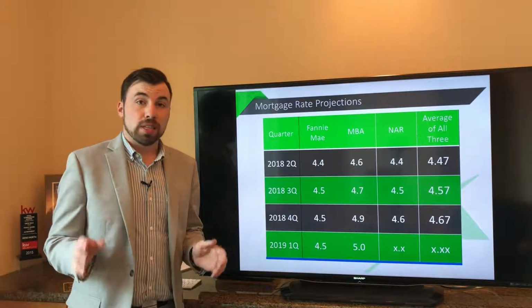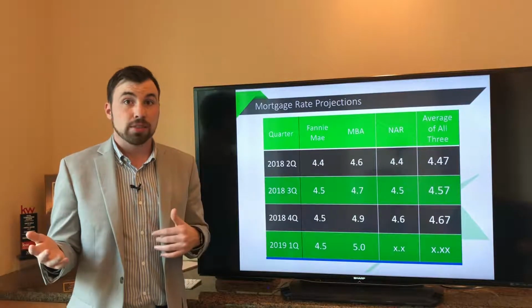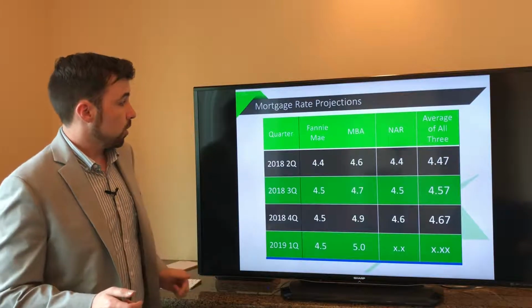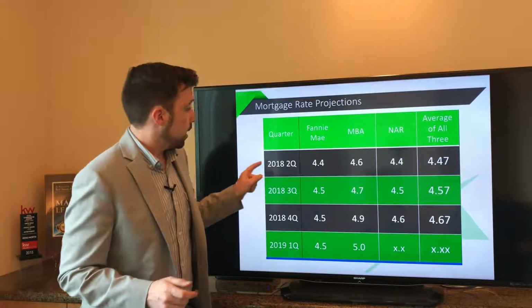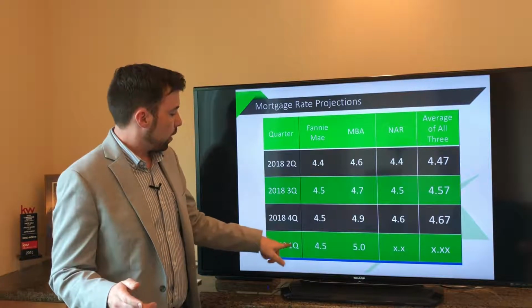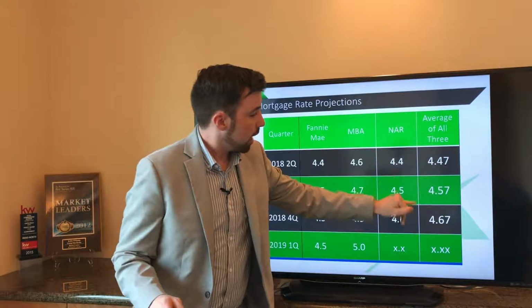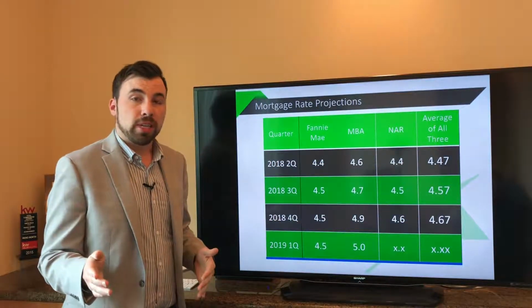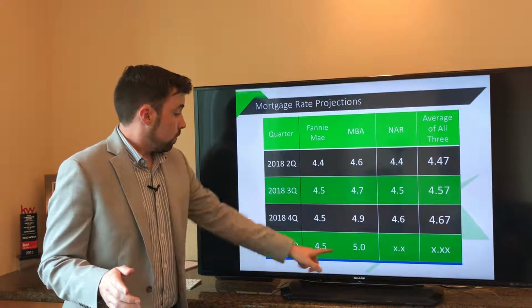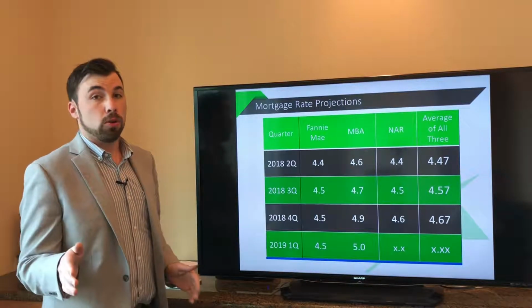Now, one thing we always like to look at to see where the market's going is a forecast. It looks like prices are going to continue to go upward. Well, so are the mortgage rates. All the big players are calling for increases in the mortgage rates, and their forecasts go all the way to Q1 of 2019, going up every single quarter. So as you can tell, MBA is predicting a 5% interest rate by Q1 of next year.